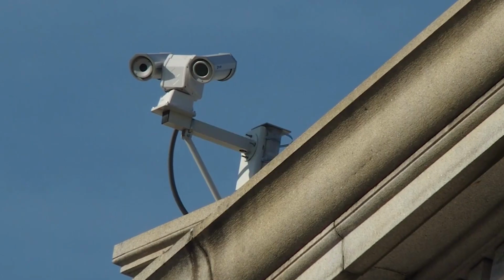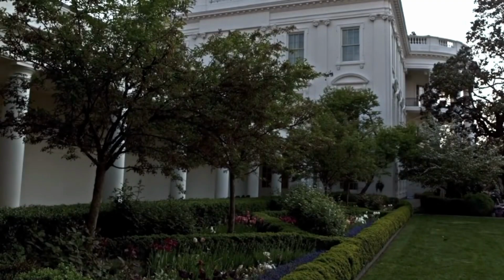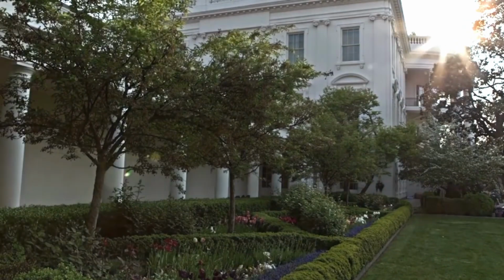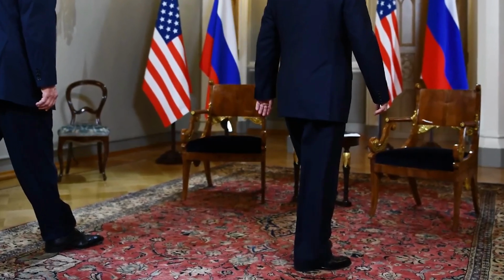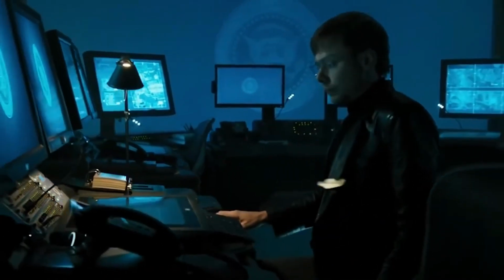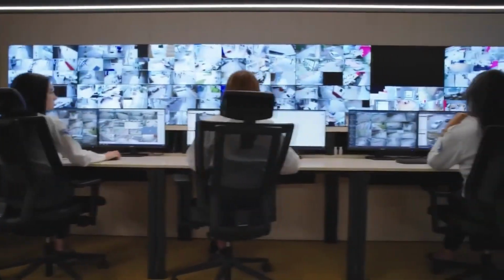Unlike traditional security cameras, which can be evaded or disabled, these sensors are nearly impossible to detect and are constantly monitoring movement in real time. The technology works by measuring even the slightest changes in pressure. Security teams instantly know when and where someone is walking, and they can distinguish between authorized personnel and an intruder.